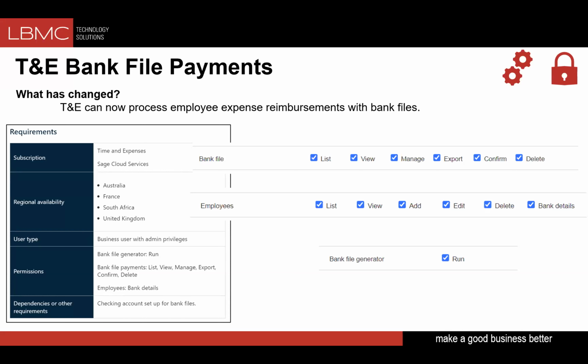So again, this really works very similar to the whole AP process when we're using bank files to process those. We're going to go to time and expenses and then go to all reimbursements. We'll select what we want to reimburse. We're going to choose the ACH or bank file as our payment method, select pay in full or whatever your amount may be, and then hit save.